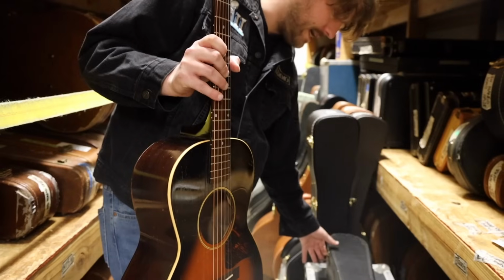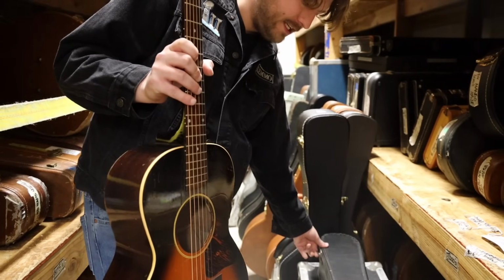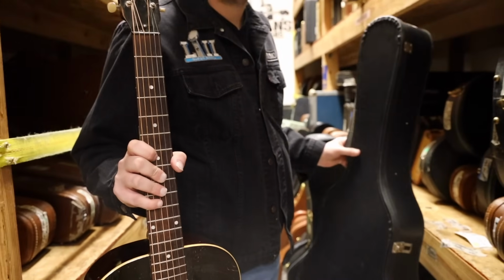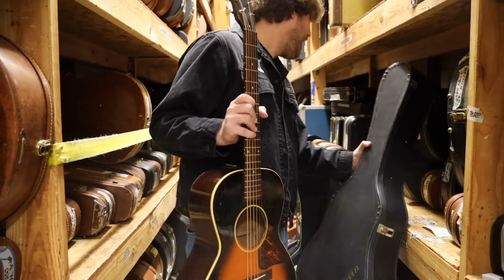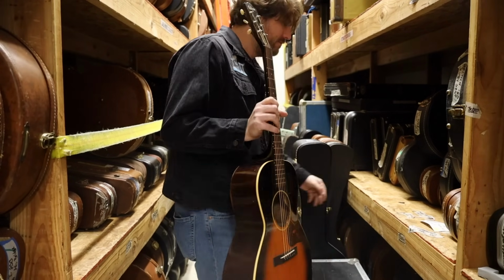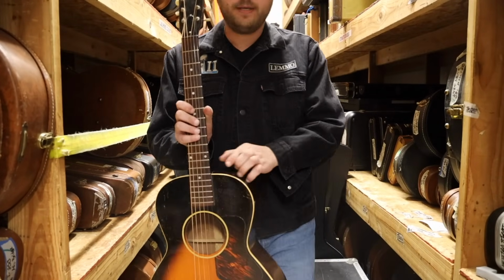It's a little crazy back here right now. Got cases everywhere because we have so many guitars, so that means you need to come by. Come by and buy. There we go. No. Come by and hang out. Okay, cool. Let's see what we get.